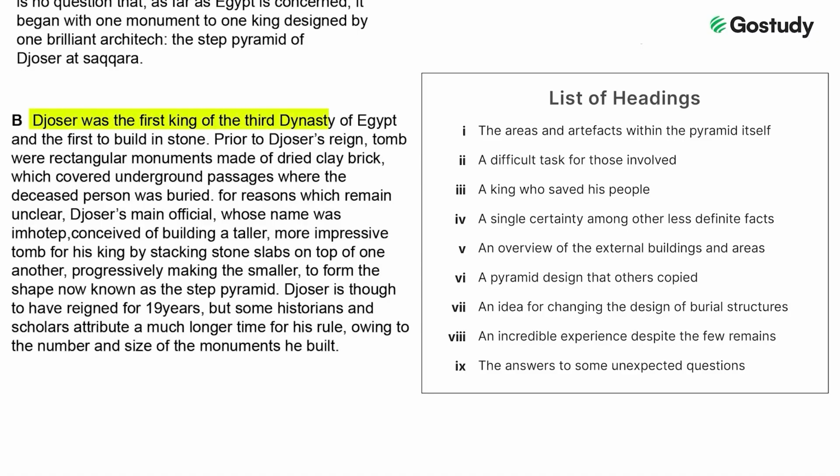Djoser was the first king of the 3rd dynasty of Egypt and the first to build in stone. Prior to Djoser's reign, tombs were rectangular monuments made of dry clay brick, which covered underground passages where the deceased person was buried, for reasons which remain unclear. Djoser's main official, whose name was Imhotep, conceived of building a taller, more impressive tomb for his king by stacking stone slabs on top of one another, progressively making them smaller, to form the shape now known as the step pyramid. Djoser is thought to have reigned for 19 years, but some historians and scholars attribute a much longer time for his rule, owing to the number and size of monuments he built.